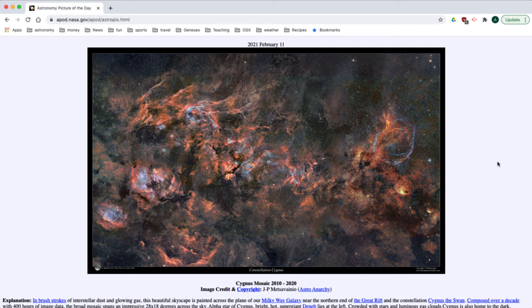But what makes this image so amazing and so unique is the nebulosity and the other stuff that's glowing in the background. Normally, obviously, you can't see this. These are long exposures that are sensitive to light that our eyes couldn't pick up without telescopes.